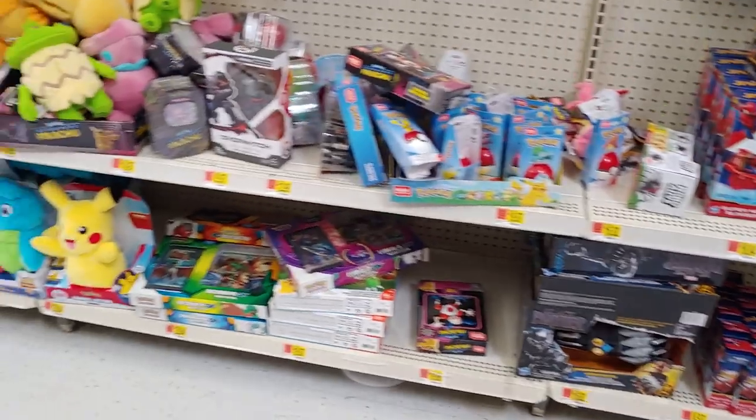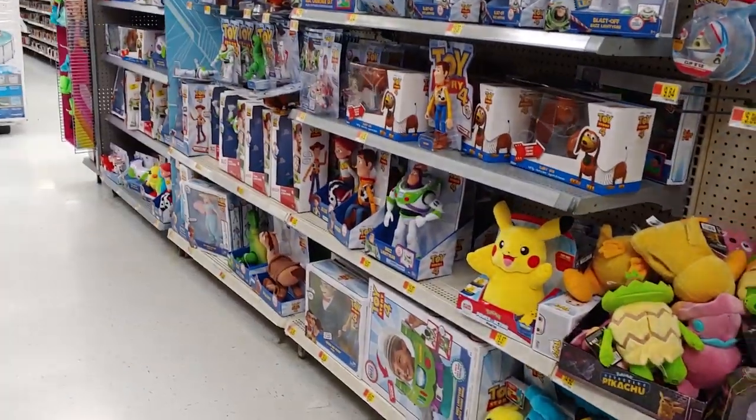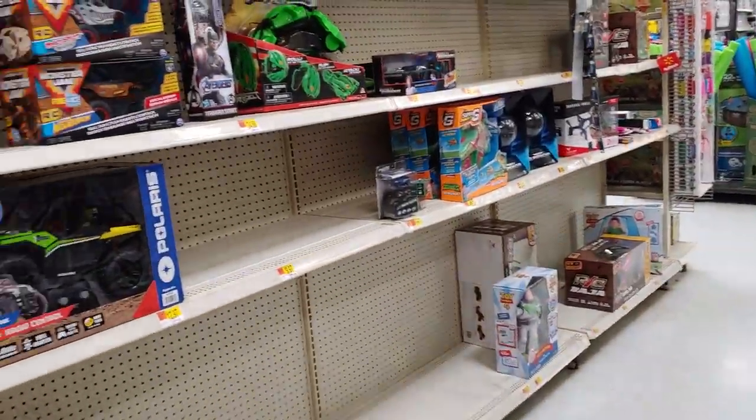Question is, should I grab Yoda as well? I definitely need a Yoda in my collection. Alright, I'll think about it. Let's get out of here.